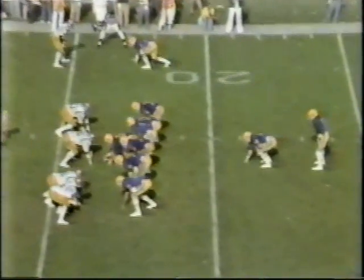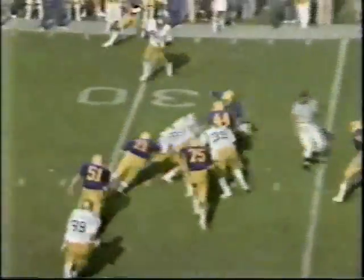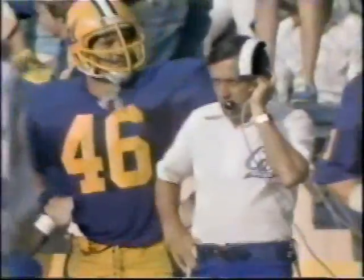Another ball game looking down the list of undefeated teams as California comes up now on 3rd and 8. They throw it to Houghton, the fullback. He's got his first down. So Houghton runs it out across the 30 to the 34 for a first down for the Bears.